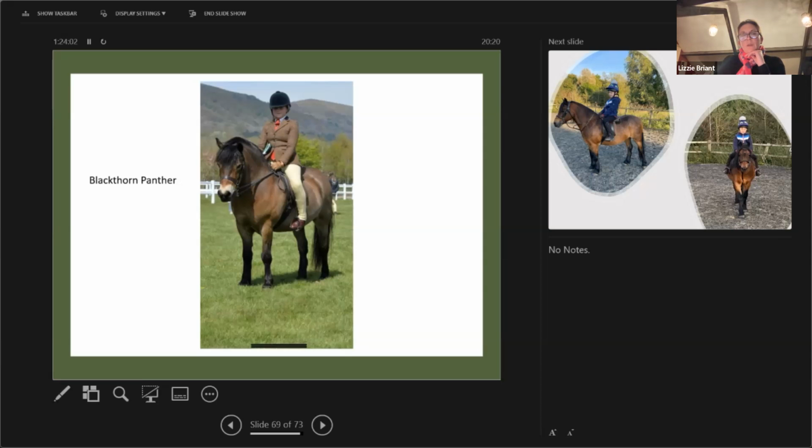So I've always wanted an Exmoor. My mum actually bought this pony for Freddie in 2020, and a few weeks later had a very, very bad bleed on her brain. So I lent him, I didn't want to sell him, so I lent him to a friend last year, and he had an incredible season, finishing 5th at Horse Show in the juniors, being the only placed Exmoor.